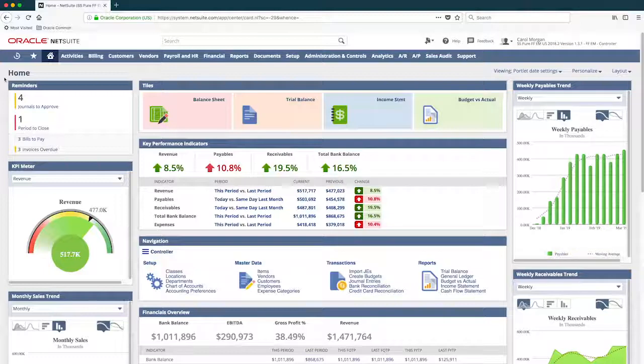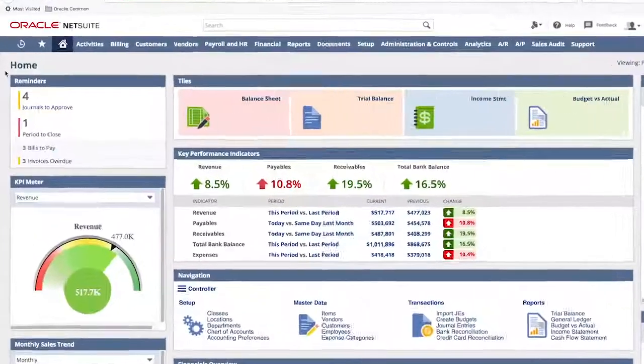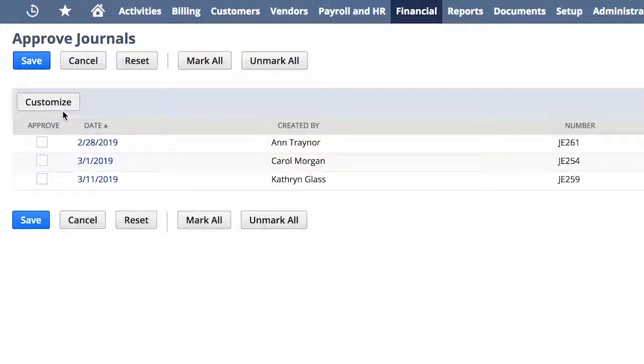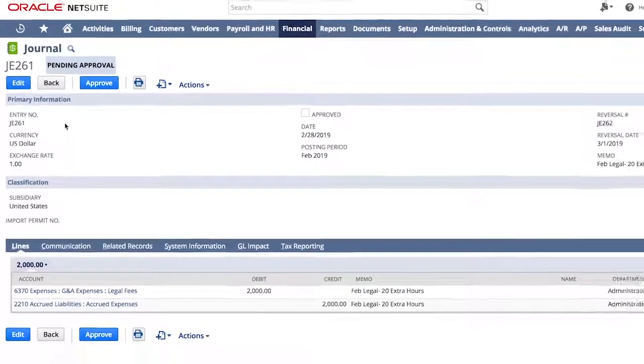Coming into NetSuite, I'm now logged in as the controller looking at my dashboard. As long as there aren't any significant changes or anything out of the ordinary that would require immediate action, I typically start my day with my reminders that serve as actionable insights as to my to-do list for today. Reviewing this, I can see I have journal entries to approve. And since this is the second day of the month, I'm expecting these to be the month-end accrual entries before locking down my GL. Reviewing this entry, I can see exactly what it's for.